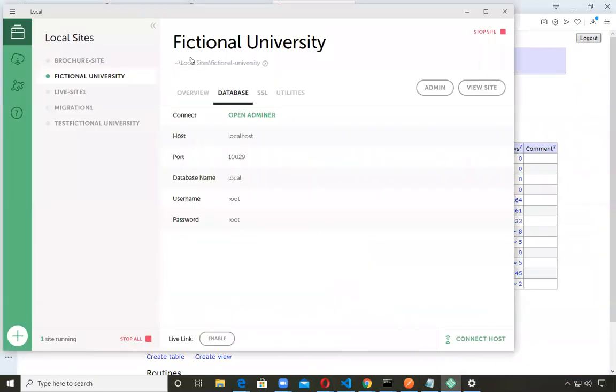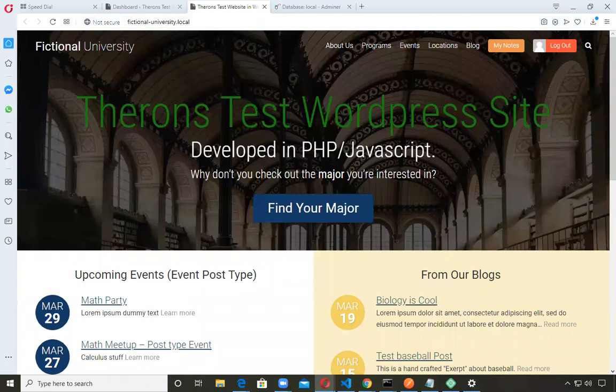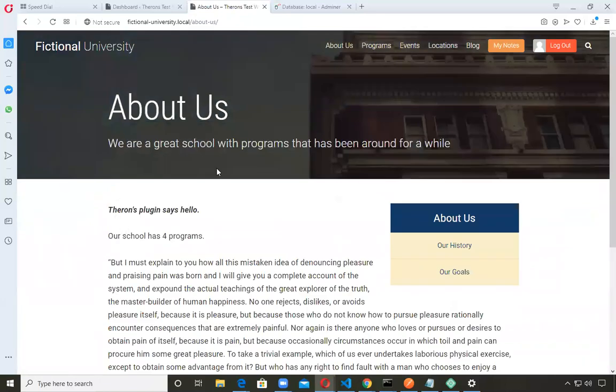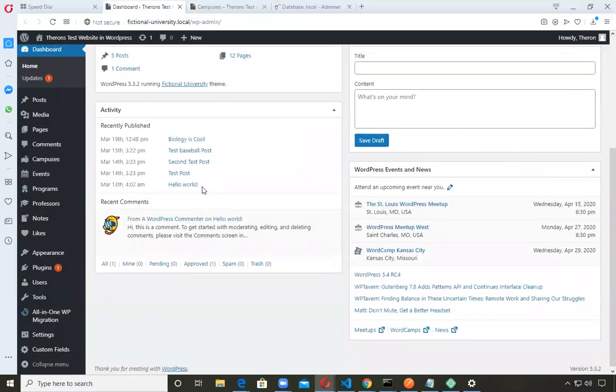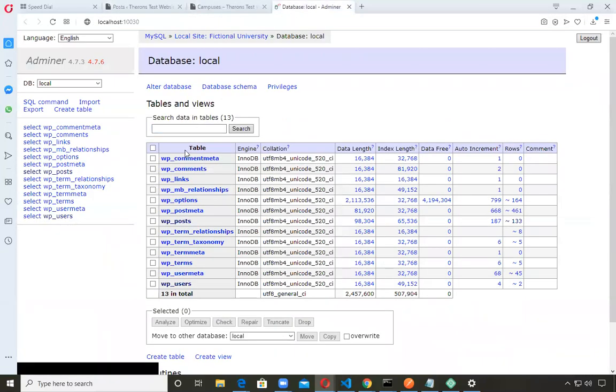So as you can see, I went into database and local. On other sites, you'd use PHP MyAdmin or other various things like that. What you're looking at here is the database that contains all of the data and posts and pages and post types like programs, events, locations, users, everything that you see inside of here for the most part that you can update. So we got our posts right there. It's sitting in the database. So that's something key to keep in mind.